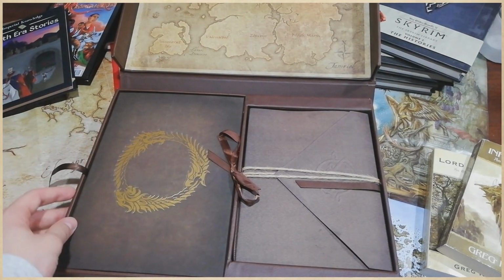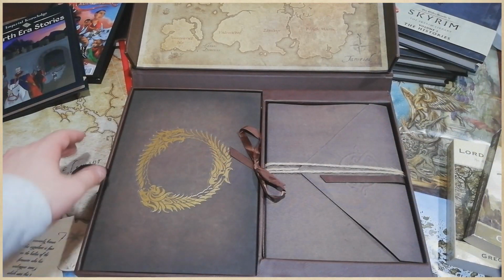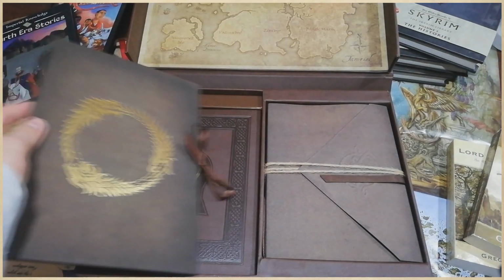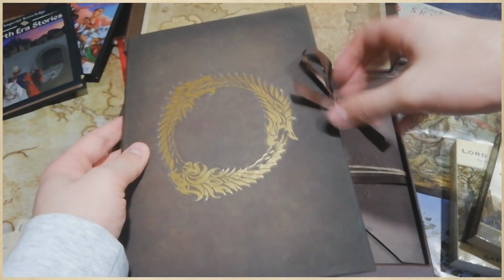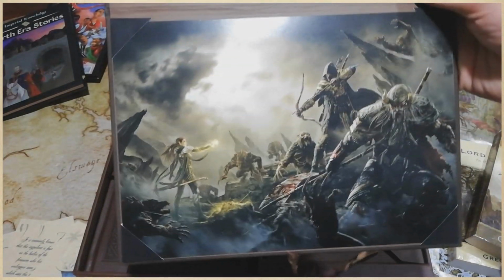The books are quite hard to take out because of their case, it fits exactly, but they gave us these little brown ribbons to help lift up the books. The set consists of 3 books and a little ribbon-bound hardcover binder, which has a sort of certificate of authenticity in it, and a nice little piece of iconic ESO artwork.